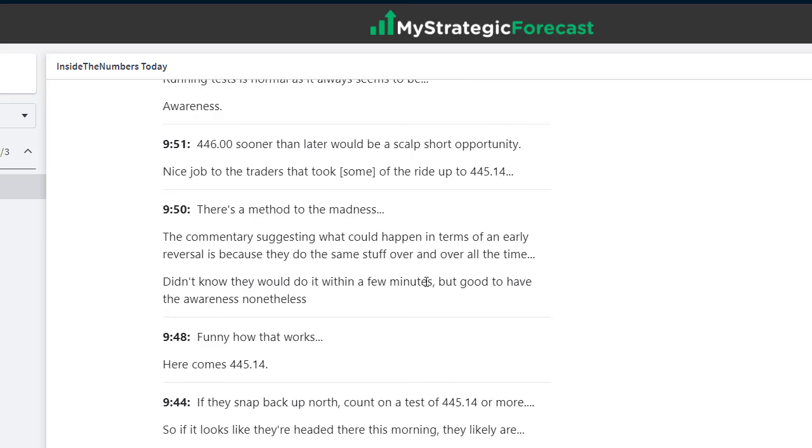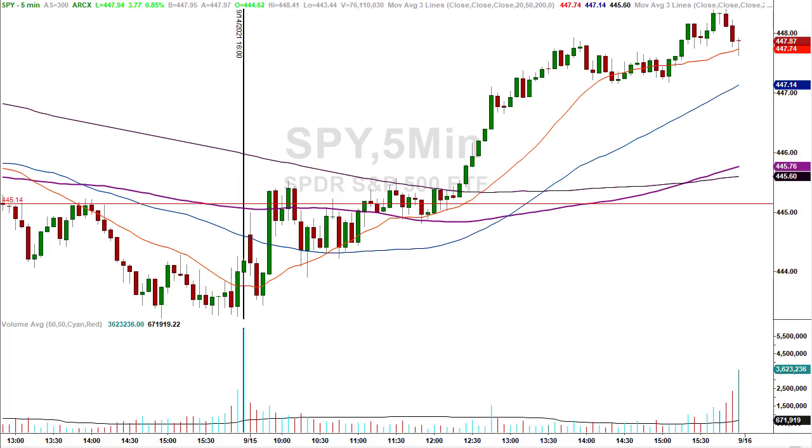Let's continue on. A few minutes later, funny how that works, here comes 445.14. Just so you get the visual, here's our 5-minute chart. Right of the vertical is today's activity, and you can see what happened. 445.14 was magnetic. They ran right up there. That's pretty much where they stopped on a dime. They got a little bit above, but you can see back and forth, back below. Took them a while. They grinded their way through it.